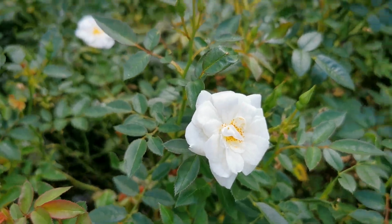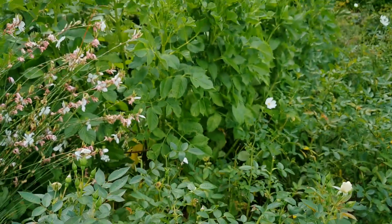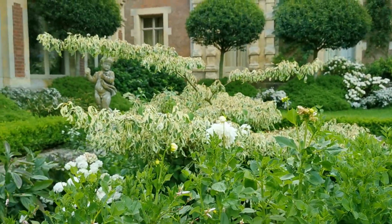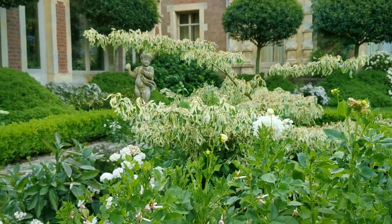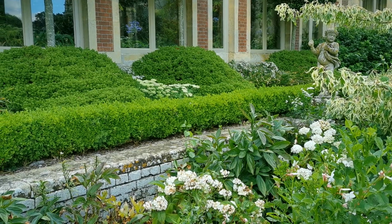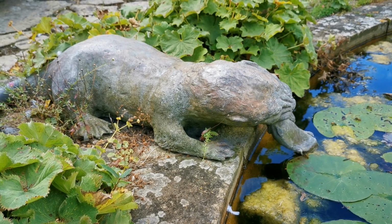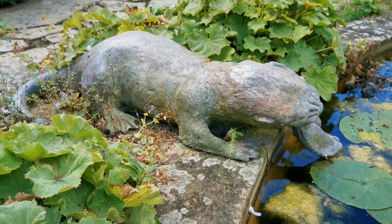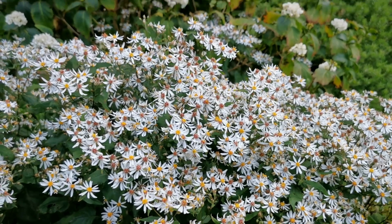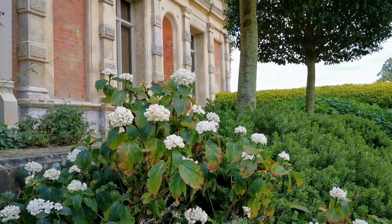This little white rose is doing very well, just tucked in here, and behind it we've got white dahlias. Statuary here, and the landscaping superb. This little aster's doing very nicely in this shady area in front of the house, with the hydrangeas behind it.